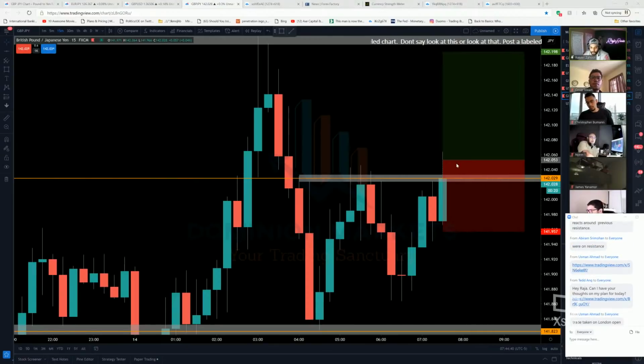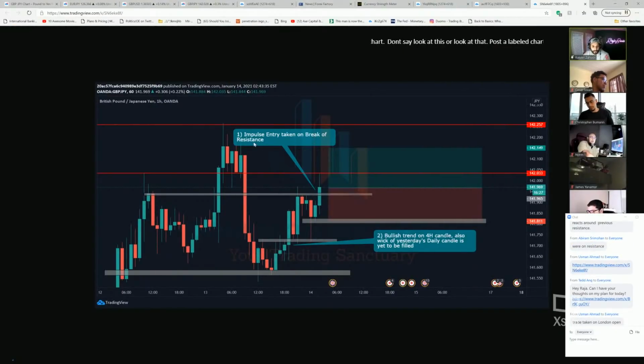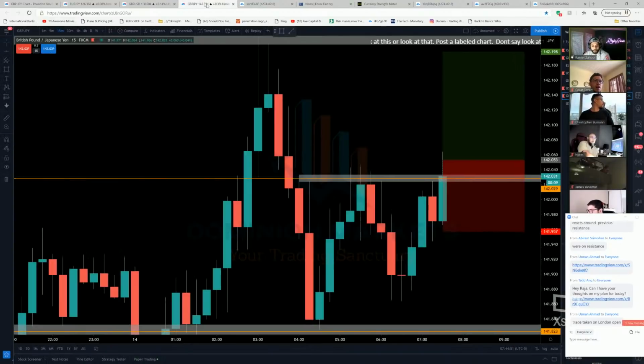Let's take a look at this chart over here. This is an impulse entry, break of the resistance, bullish candle. Yeah, that's something we're looking at over here as well. The candle's closing in about 5 seconds. We have 15 minutes to NY open.